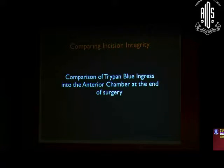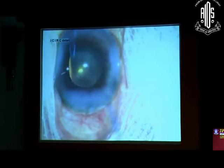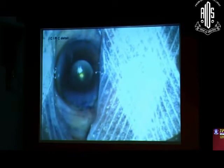And we compared the incision integrity using trypan blue ingress in the anterior chamber. How it was done is at the end of the surgery, after forming the chamber, the speculum was removed, trypan blue was thrown over the patient's eye, and the patient was allowed to relax and actively blink the eye under the surgical field. At the end of 2 minutes, 0.1 ml of aqueous aspirate was withdrawn from the anterior chamber, which was then sent for UV spectrophotometry.